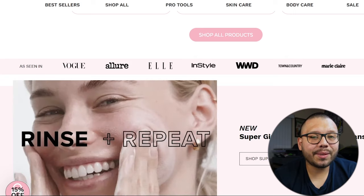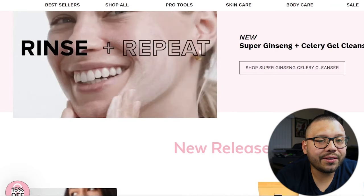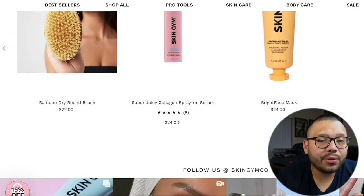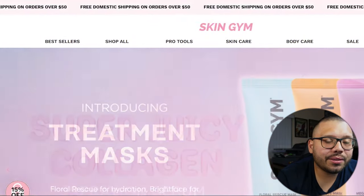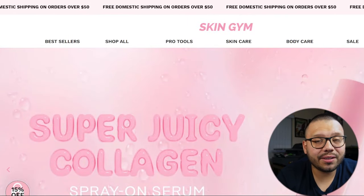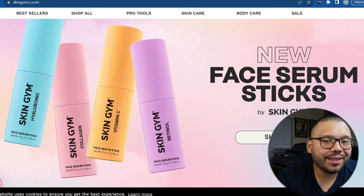So this is actually something that does build trust in your customers. So if you scroll down a little bit more, you have a GIF, a little bit of information. You have their new releases and their Instagram. So I think this is a pretty straight to the point website. I think it looks good. It's very well done. This image right here could be a little bit smaller, but it does the job.